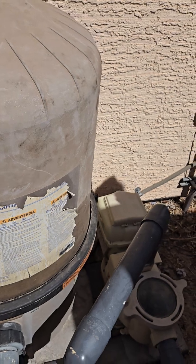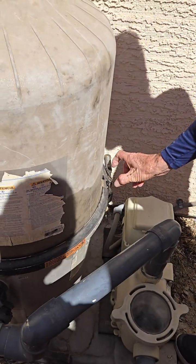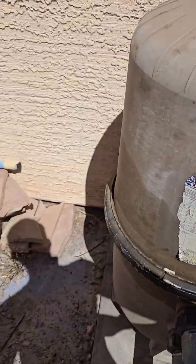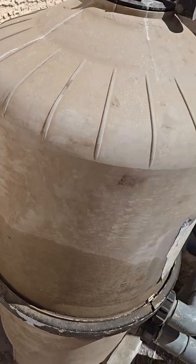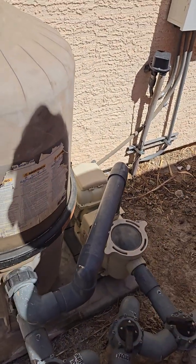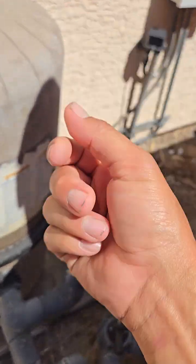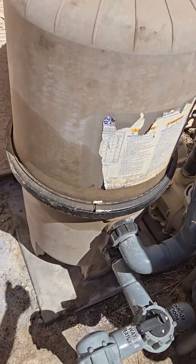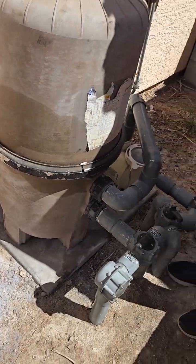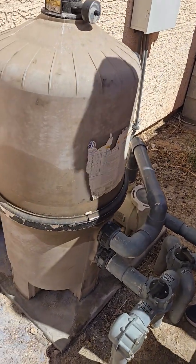The biggest pain in the butt changing these filters is this clamp. The bolt is short. I know what you're saying. The way I deal with that is, when I put in the clamp, I have a mallet and I tap all around to get a little bit more meat on the thread. It is a pain in the butt. But the new filters have a longer thread, and then it's a lot easier to get it in there. So that would be great.